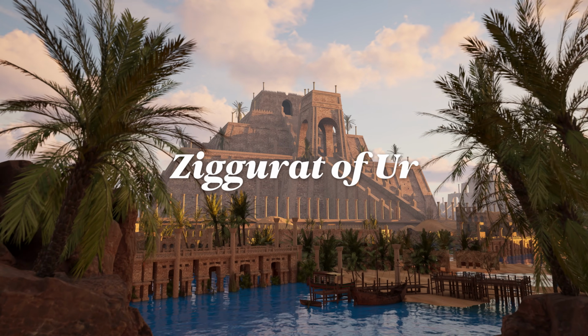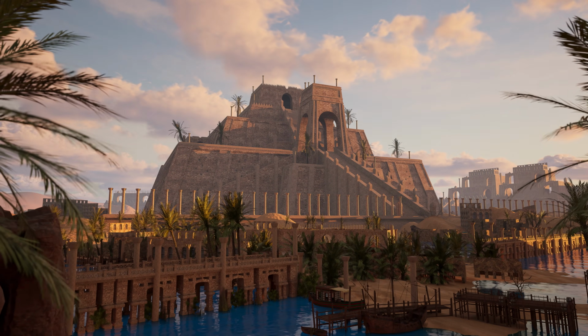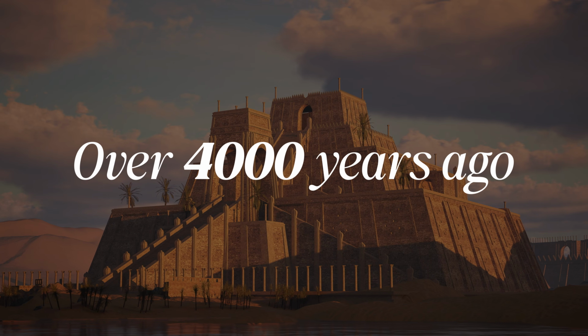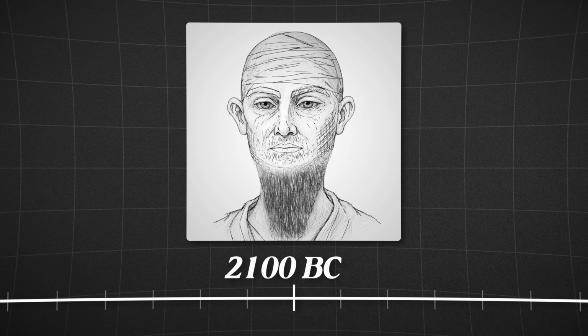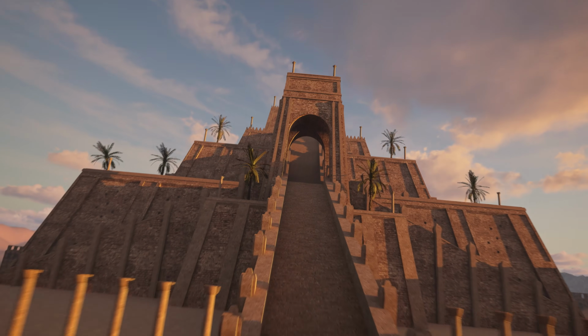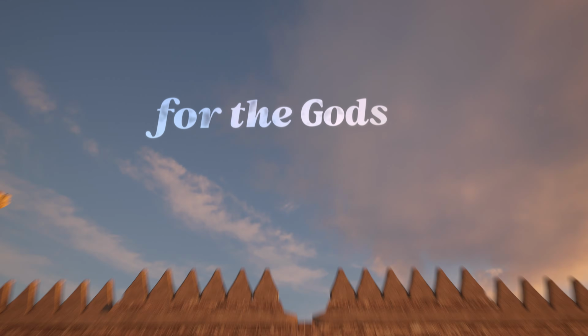This is the Ziggurat of Ur, a massive stepped structure rising above the flat landscape of ancient Mesopotamia. It was built over 4,000 years ago, around 2100 BC, by the Sumerian king Ur-Nammu in what is today southern Iraq. But this wasn't a palace, and it wasn't built for crowds.